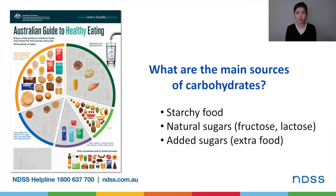We are familiar with carbohydrates as starchy foods, such as bread, pasta, rice, potatoes, and legumes. However, carbohydrates can also be found in sugars, including the natural sugars in fruit and the lactose, natural sugars in dairy products like yogurt and milk. And of course, added sugars in foods such as lollies and soft drinks are also carbohydrates. As you can see in this Australian Guide to Healthy Eating image, we've greyed out the foods that do not contain carbohydrate, and everything left on this diagram are the foods that contain carbohydrates.